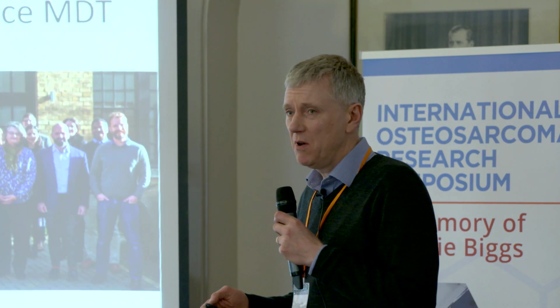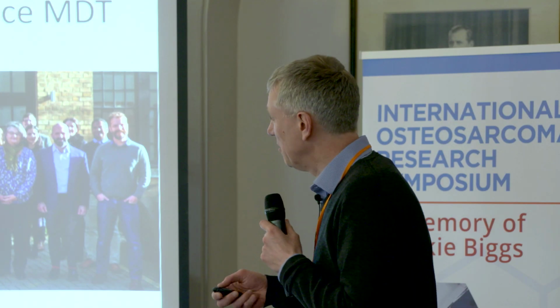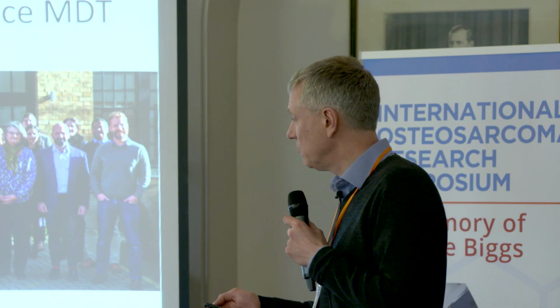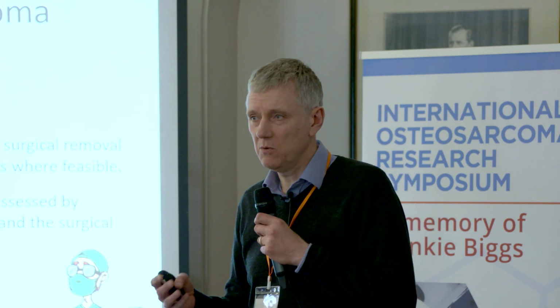Of course, it takes a big, good-looking team to look after patients with osteosarcoma, and just to point out, the surgeons are in this team. You hear a lot about chemotherapy drugs, and of course they're important, but surgery has a very important role to play here. Essentially, if you're going to cure somebody of an osteosarcoma, you have to take the tumours out, and that's fairly well established.